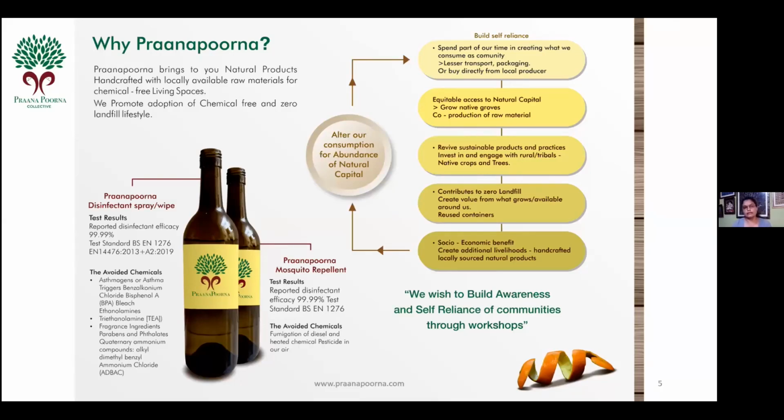And one is, we are looking at a circular economy model here, where we are looking at not only consuming the raw materials that are available, but we are also looking at growing more of these natural raw materials that we may need. So we are also looking at tying up with the local farmers, and currently we are already sourcing some of the products from what the tribals collect. And we are looking at these traders from whom we procure some of this.